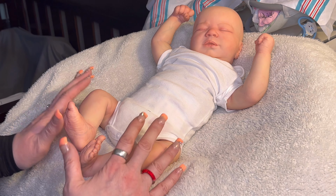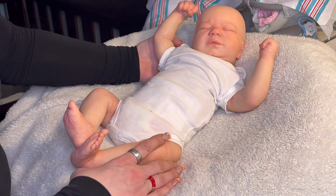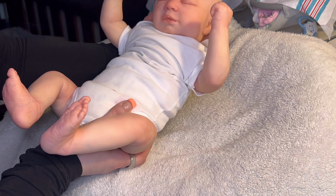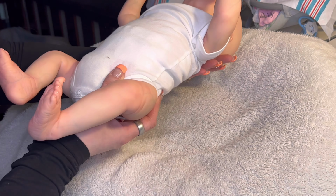It is a beautiful bald baby, and like I said, can come as a boy or a girl. Nice mobility to this baby. The baby's head does go back when you pick up the baby. So, you know, that look of a newborn baby. Just so cute. Love the fists, how they go in, and the feet. The feet curl in. It's just so cute how they bend up like that.